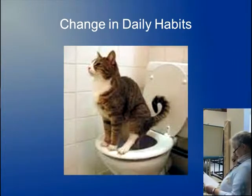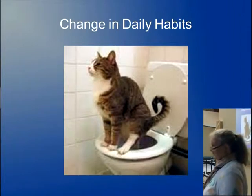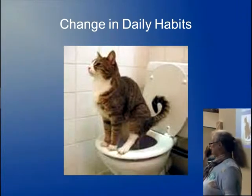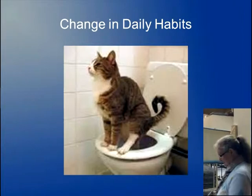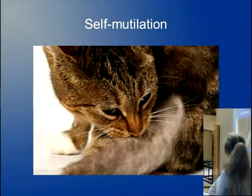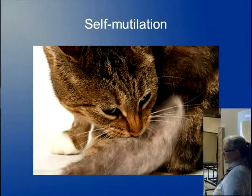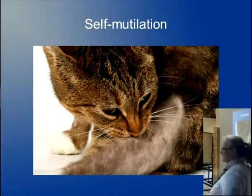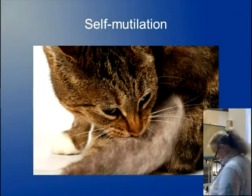Decreased appetite, decreased urine, won't groom. Oh my goodness, how many 18-year-olds do I have come in that have mats all over the place, where they used to be silky and shiny, and now they aren't because they can't get back there and groom. Self-mutilation. That cat is licking that area because something underlying hurts. If you see that kind of thing, that indicates pain underneath.